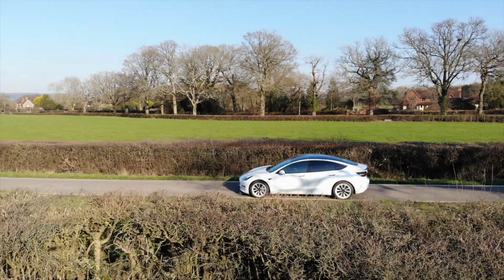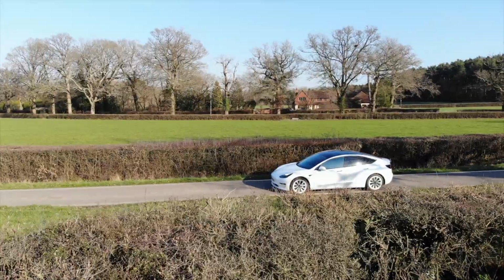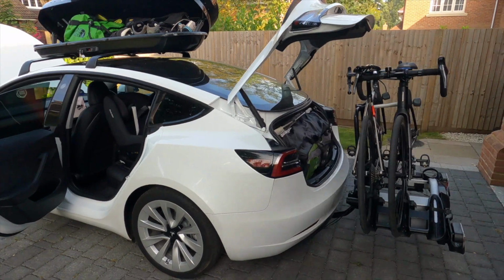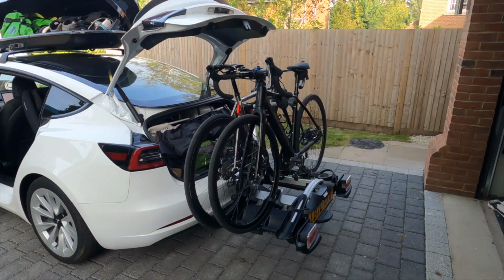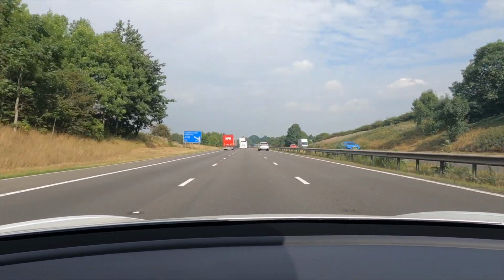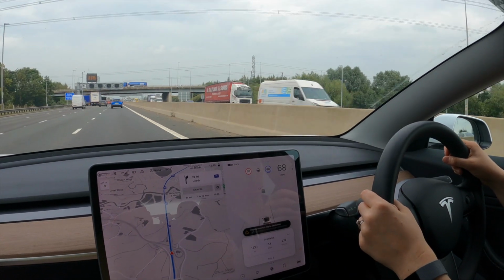Now for those that want the detail. This journey was completed in a 2021 Tesla Model 3 long range. I had a roof box on the top and two bikes on the back. My car has a quoted range of 360 miles, but with this setup my max range would be about 235 miles using all of the battery.